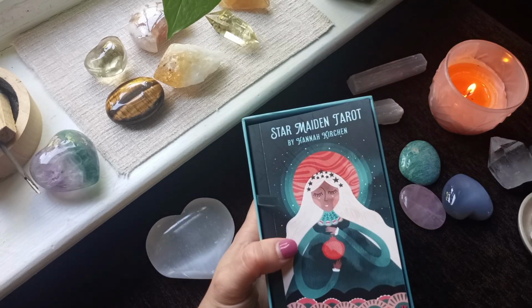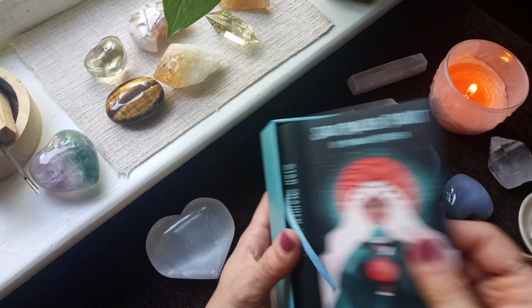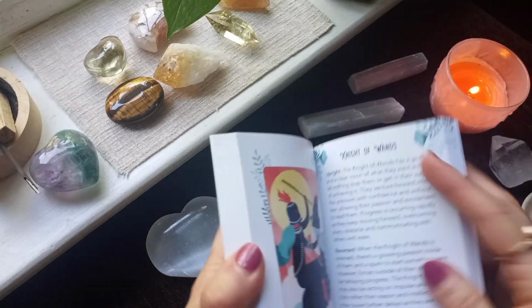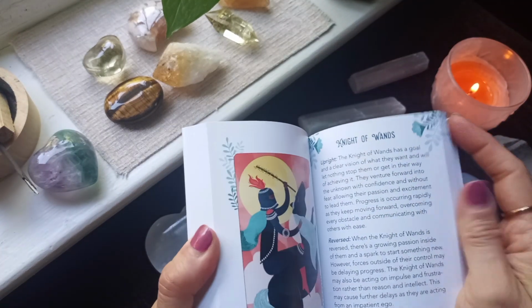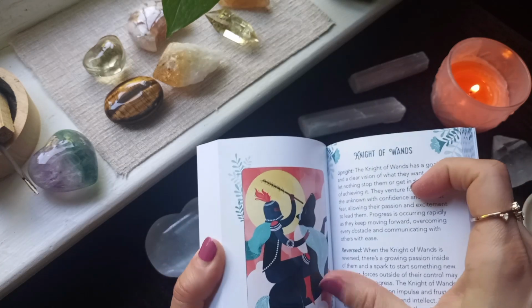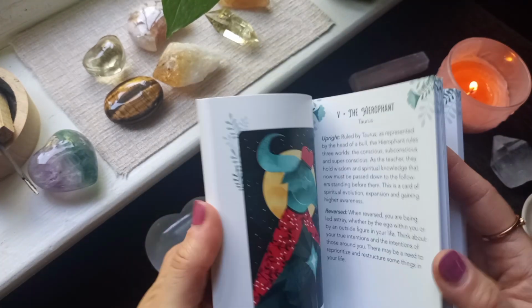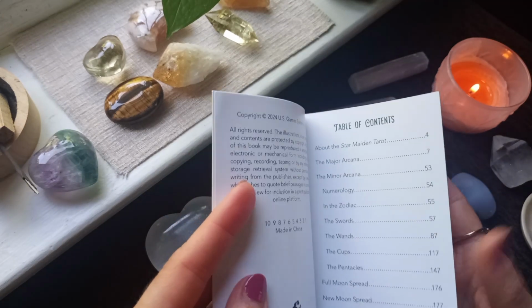Two-part hard box, beautiful chunky guidebook printed on this very shiny, glossy pearlescent paper with full color pictures. Beautiful. And let's take a look inside.